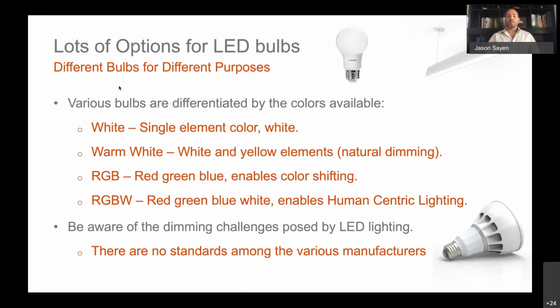It's called warm to dim or warm glow dimming. There's different terminologies between different companies. But basically, that warm white bulb is trying to simulate a standard incandescent. So when it dims, it gets warmer, and it looks like a natural dimming bulb. Moving upon that, we have newer technologies like RGB, which gives us different color shifting. And then we also have RGB white, which gives us all different color shifting, but also we can do something called human-centric lighting, which we'll talk about a little bit later.